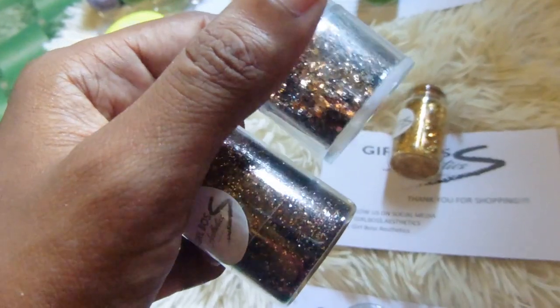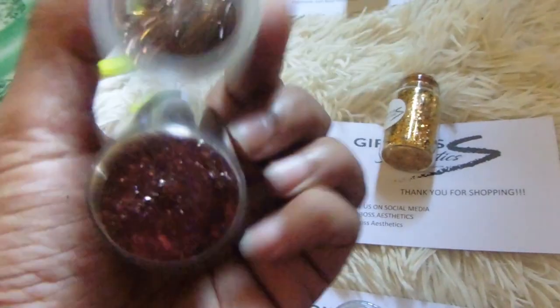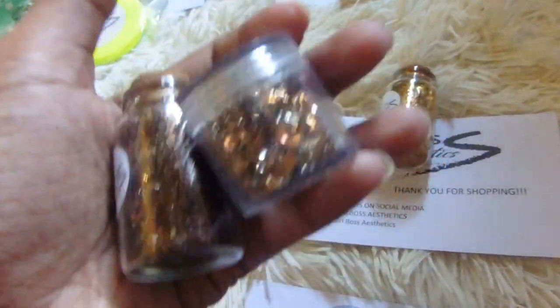So these are the seven orders. These two are acrylic. This one is a mini version of this. This is chocolate caramel. I don't know if you can see. Chocolate caramel. This is a mini version, and this is the normal size.